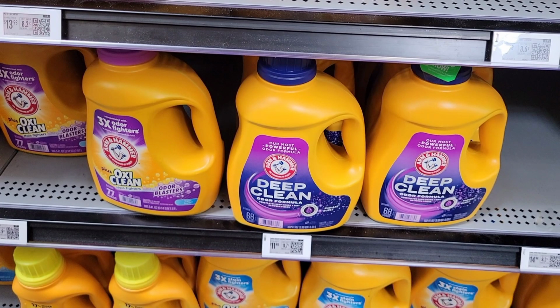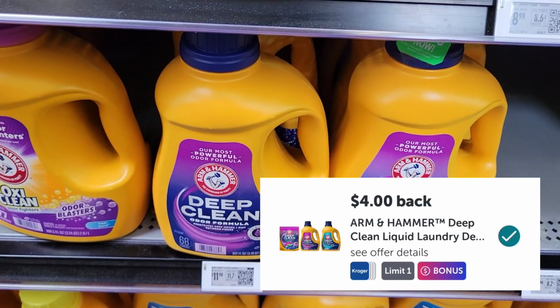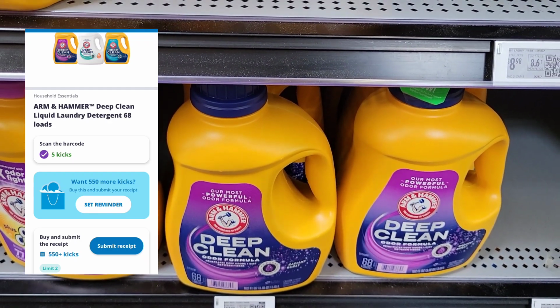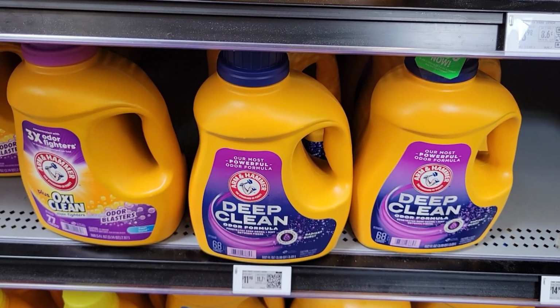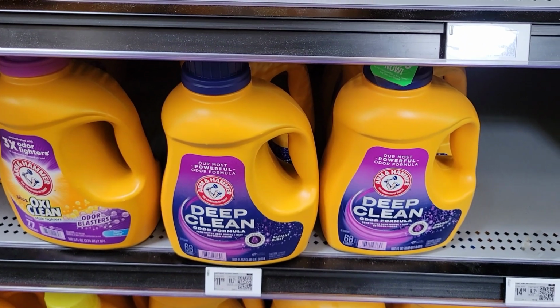I also wanted to use some of our overage from our bonus money to pick up a nice bottle of laundry detergent, and I really do like this Arm & Hammer Deep Clean, so I'm going to go ahead and pick up one of these. They're $11.98. We do have a $4 Ibotta rebate as well as 550 kicks back over on Shopkick, which comes out to $2.20 back. That'll end up making one of these just $5.78, so definitely not the worst price we've seen on this, especially because we have some great bonus money to help cover that cost.